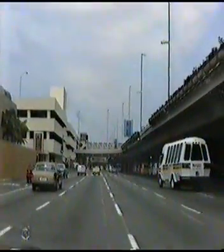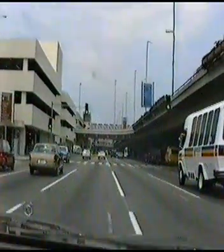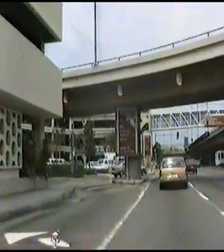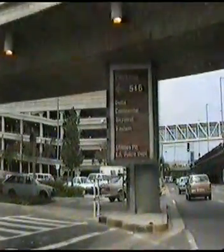We're looking for the Eastern sign. I think it's around the other side. There it is right there. There it is, Eastern. Terminal 6. This is 5 and 6. We'll need to park at 5 and 6. Here we go. See where it says Eastern right there?